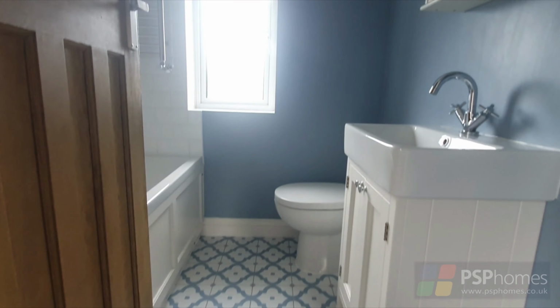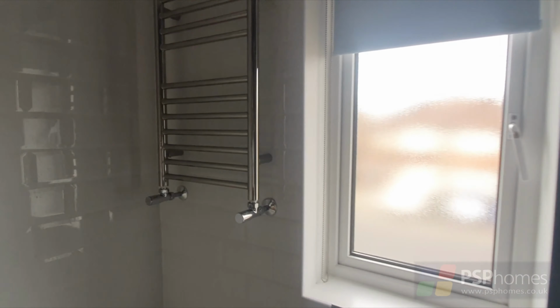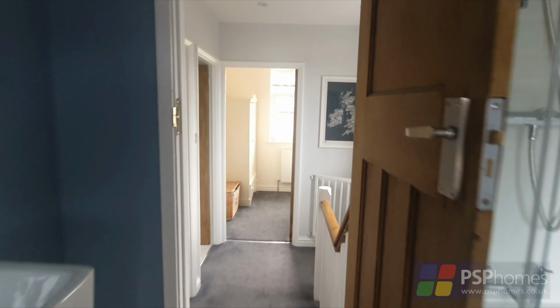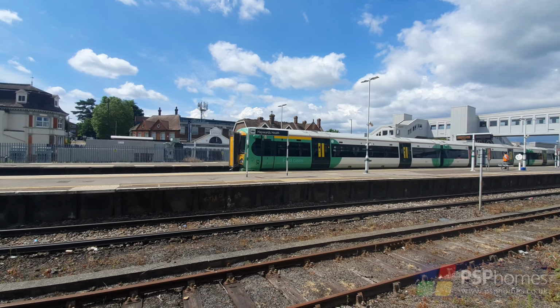The family bathroom has been beautifully refitted in a period style. There is a heated towel rail, overhead power shower, as well as contemporary tiling. Further benefits include off-road parking for two cars, gas central heating with an upgraded boiler, and double glazing.